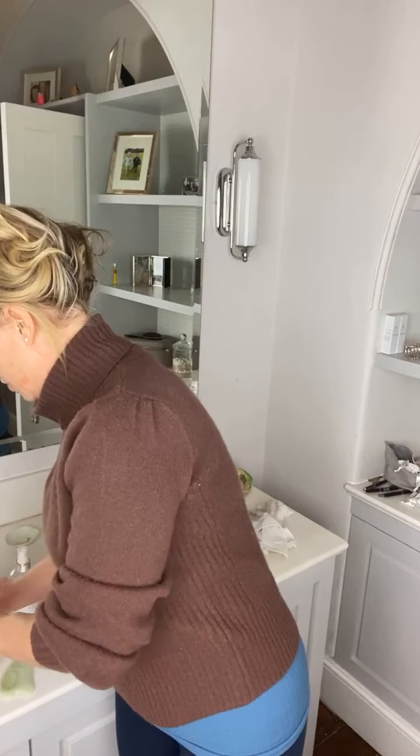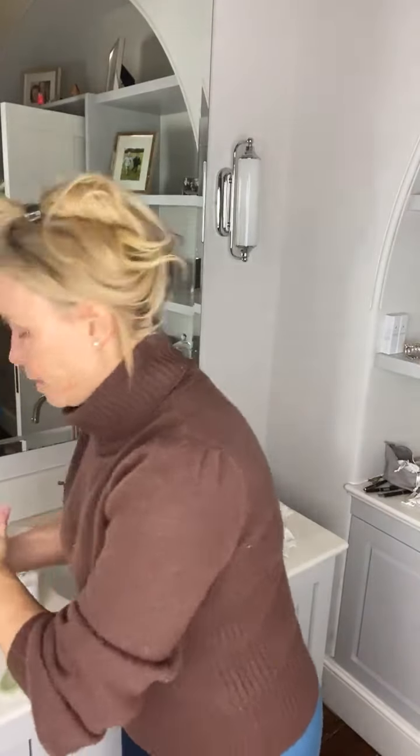Then I put some of the beauty oil, the Hayo'u beauty oil, on. I do this both morning and night, obviously. So once I'm out of the shower, then I get to work on a little bit more of the puffy, okay? So this is this evening, obviously.